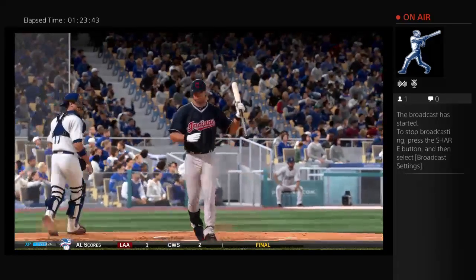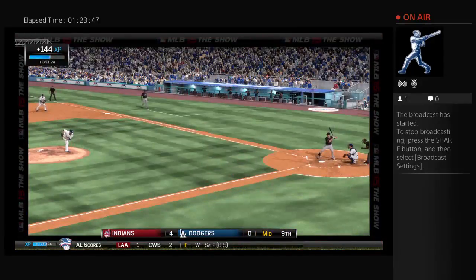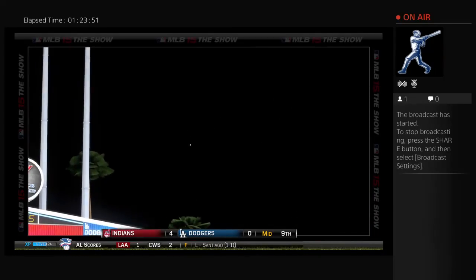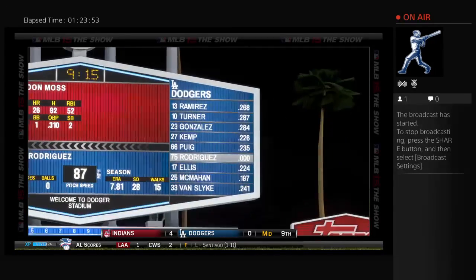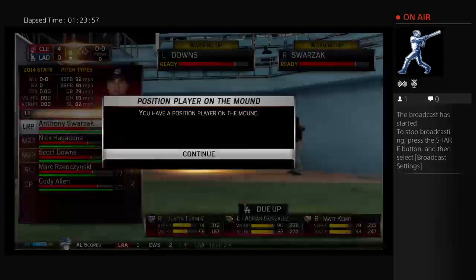So a good pitch there, and now they're going to need to string some hits together in this last at-bat if they want to get back in this thing. But the Indians add to their lead thanks to this solo home run. Last chance coming up here for the Dodgers. And the Indians have taken a 4-0 lead.